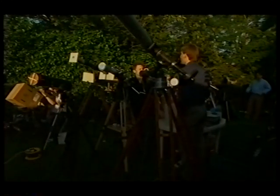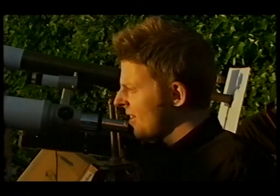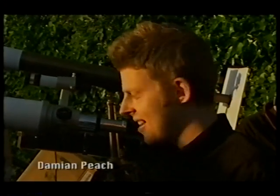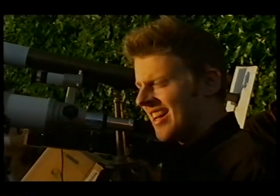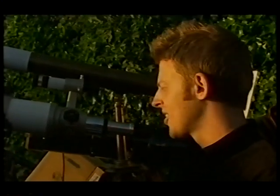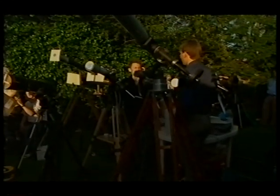Fabulous. So Damien, we're now probably 5 minutes away from the start of the transit. How's it feel? I think it's very exciting. Everyone here is excited and really looking forward to it starting. What's the view like through your telescope? Yes, found the sun. Yes, it's looking quite good at the moment. We've only got like 15 minutes to go now, so... If that. Yes, so not long.